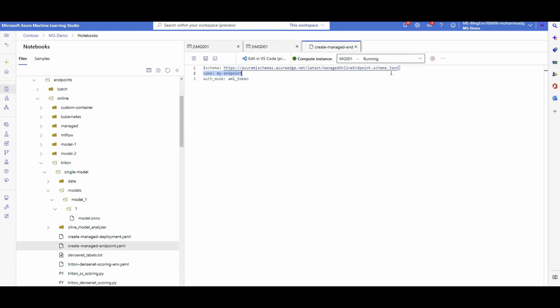Just pretty simple. It's defining the schema version, saying that, hey, I have an endpoint that I'm gonna deploy with the given name and authentication way. The way that I'm gonna authenticate to call this model when it's deployed is through Azure ML token. That's it.